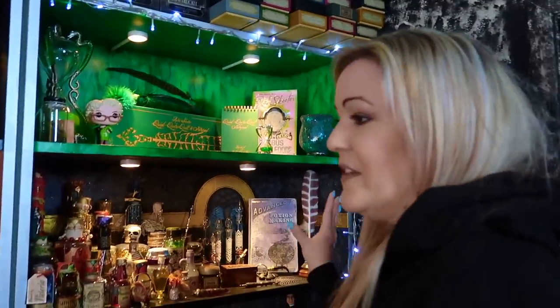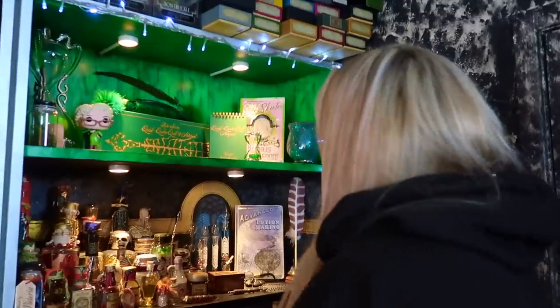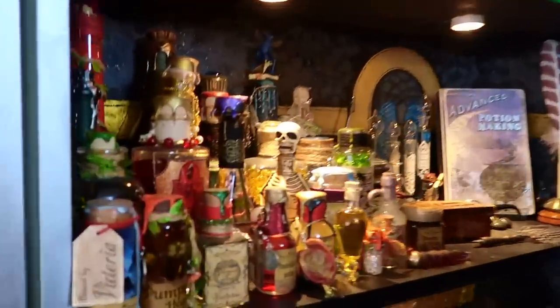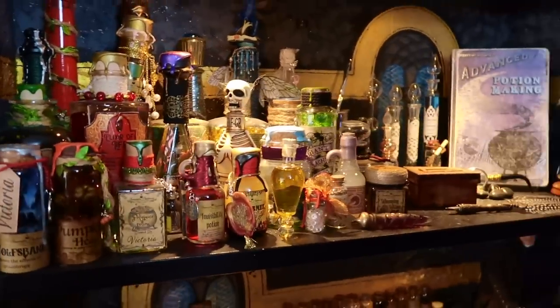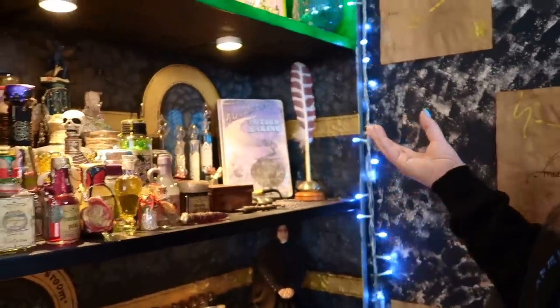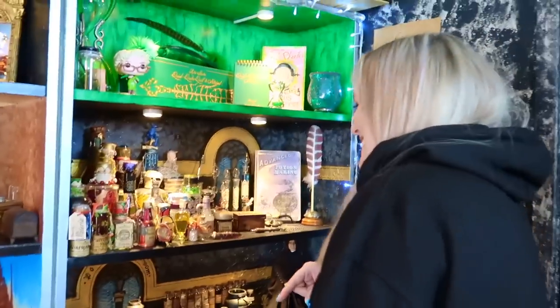Right, so we move down to the potion shelf, which I've been told by Daniel is his favourite shelf. Am I right, Daniel? Yeah. I don't know why, because even though it is very beautiful, it seems to be his favourite. Why is it your favourite? It's got so many colours. My precious. That is very true. You stole it. I did steal it, yes.